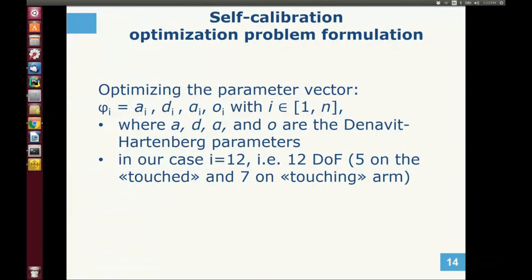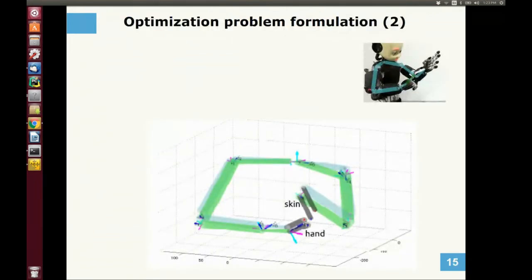Now, how do you formulate the self-calibration problem? We're optimizing the parameter vector, which consists of n links, and on every link you have those 4 Denavit-Hartenberg parameters. In our case, we have 12 links, so 5 on the arm to be touched, and 7 on the touching arm, because it goes all the way up to the finger. This is another way of visualizing it. This is the finger, and this goes from the wrist frame of reference to the surface of the skin where the robot is being touched.